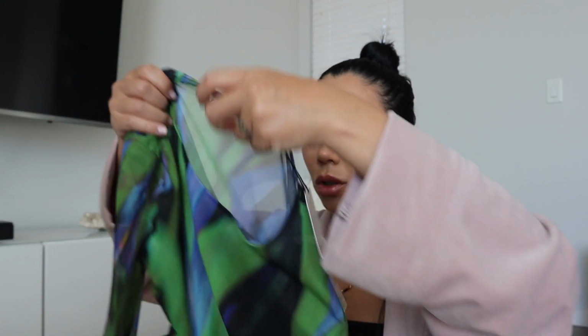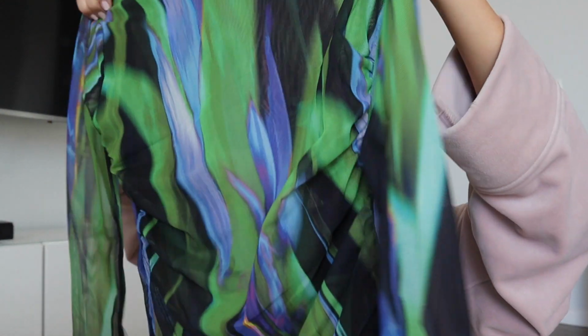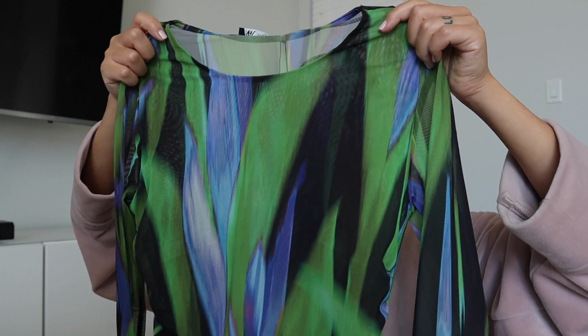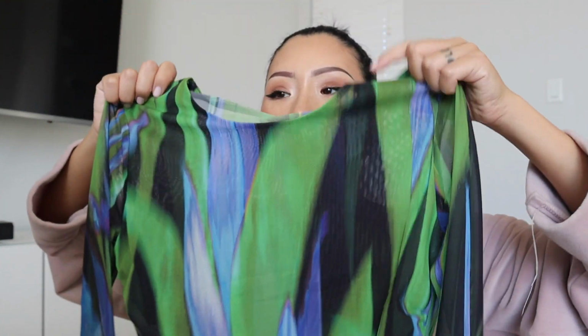This is the top. I got this in a size medium. Why did I get this in a size medium? Whatever. I got this in a size medium and it was $27.90. And this is what the top looks like. You know what's really weird? In the website, I don't remember it being sheer. Oh well, it is what it is. I freaking love it, so I'll deal with it. And plus, I love sheer anyways.